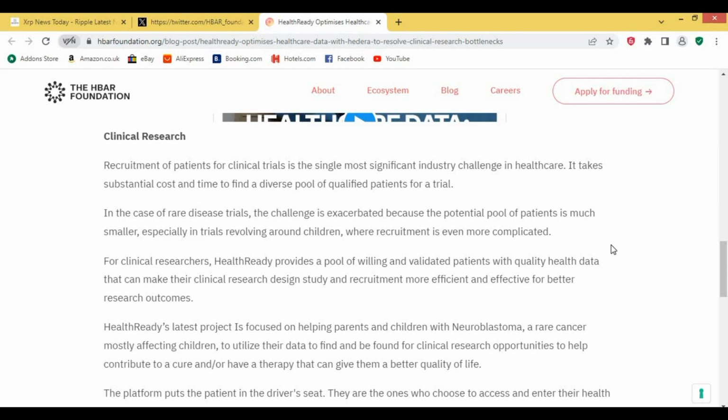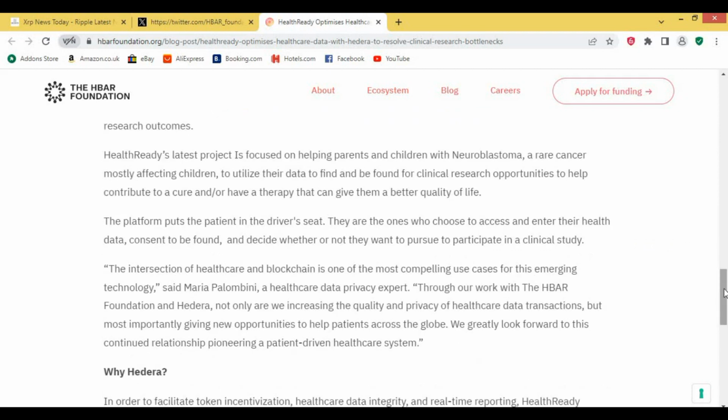For clinical researchers, HealthReady provides a pool of willing and validated patients with quality health data that can make their clinical research design, study, and recruitment more efficient and effective for better research outcomes. HealthReady's latest project is focused on helping parents and children with neuroblastoma, a rare cancer mostly affecting children, to utilize their data to find and be found for clinical research opportunities, to help contribute to a cure and/or have a therapy that can give them a better quality of life.